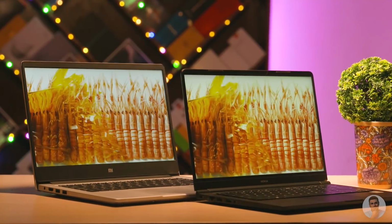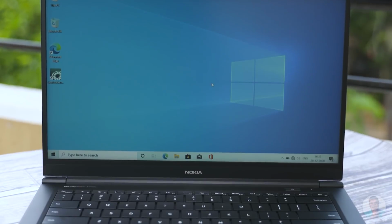I still wouldn't say it's as good a value. I mean, it's an alternate option that's readily available. So if these perks that you get with the Purebook X14 are worth it for you, then this is one you should consider. So that's been our take on the Nokia Purebook X14.